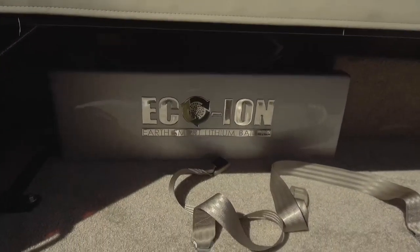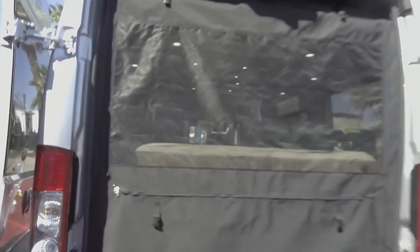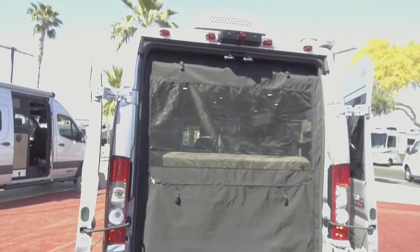Here's your lithium ion batteries. Bring the screen down in the back here. Boom. Okay. Again, those zip down as well. Now you got your screen in the front and in the back. Give you lots of opportunity to get a lot of crosswinds.